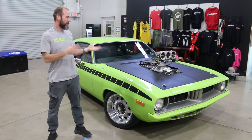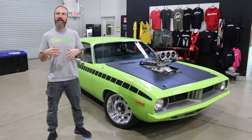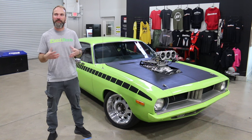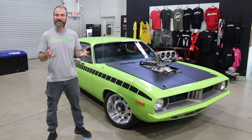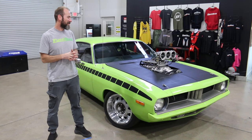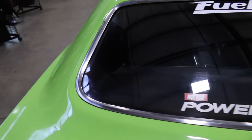But originally when I bought it, it was pretty much a 340. It originally was a six-pack, but it was already converted to EFI, which was obviously my intention anyway. So I drove around, I had fun, I learned about the car, and understood it.